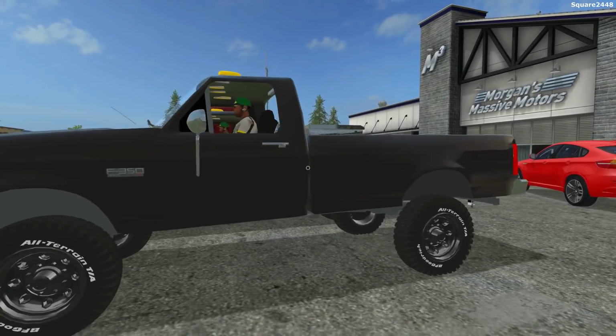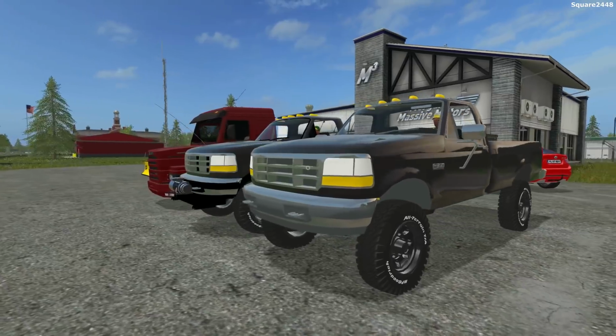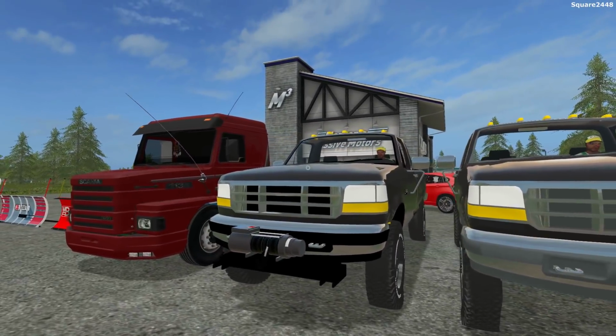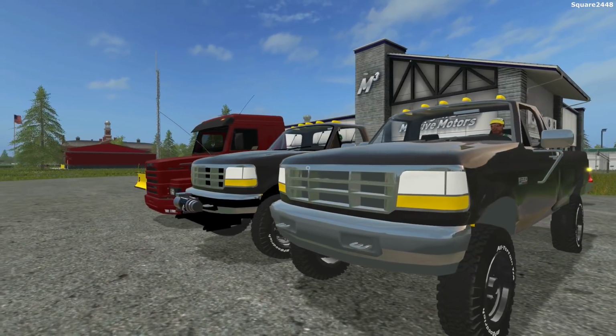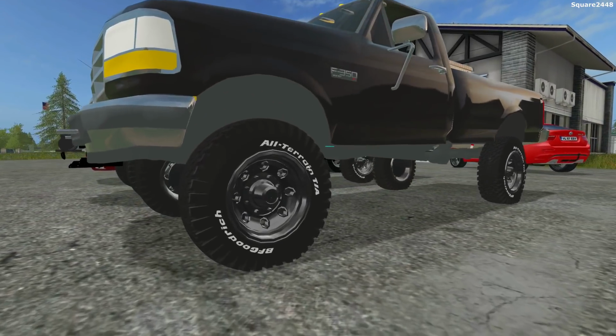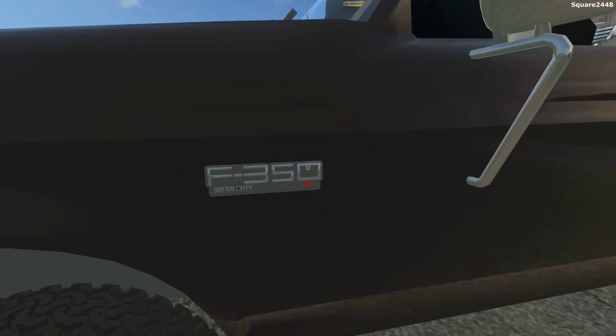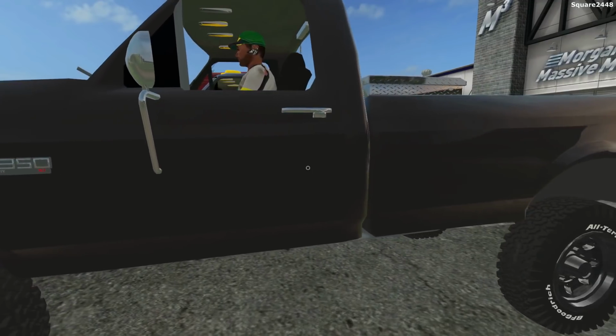Up next, we'll be taking a look at a few Ford pickup trucks. Now, there's two different versions. You do have the regular version, and then you do have the Plow version, which is pretty cool. So first, you guys can see this looks like it does have pretty nice wheels on it. It is a single cab long bed Ford F350 Super Duty XLT, which is pretty cool.